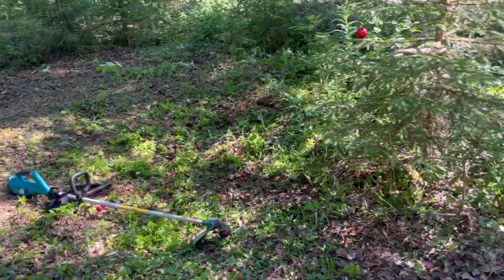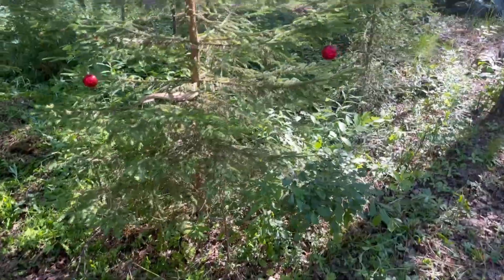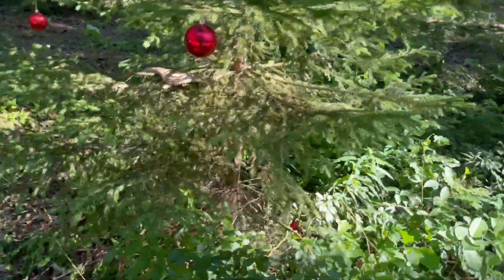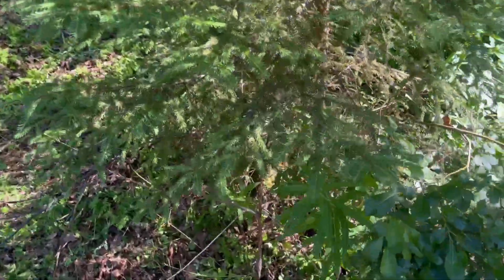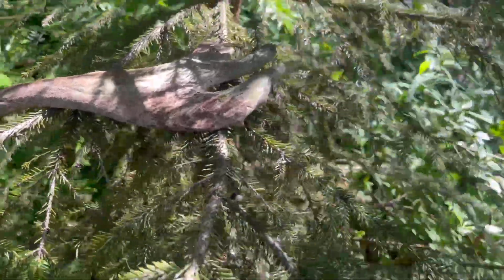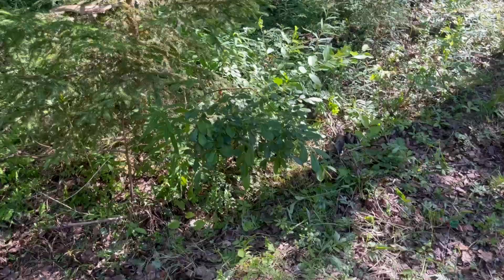Made short work of that, just clearing that out. Discovered a few of the baubles that we have on our Christmas tree out here. We're going to put some lights on this one this year as well, solar lights for later in the year. And also uncovered a massive antler, which I've just stuck in the tree for now. But yeah, I'll carry on strimming, get this area clear.